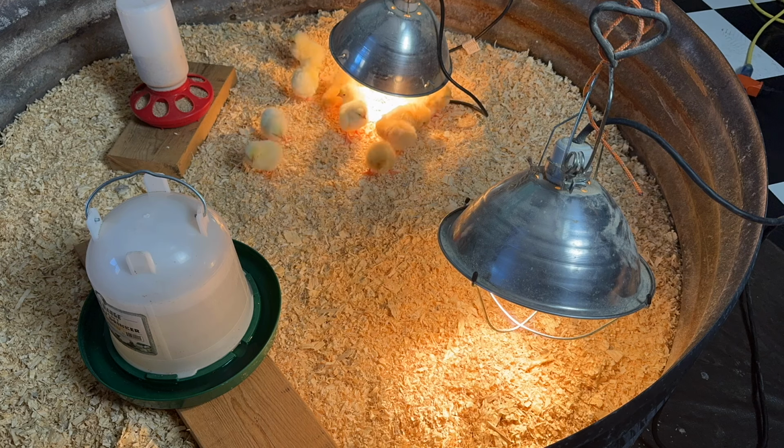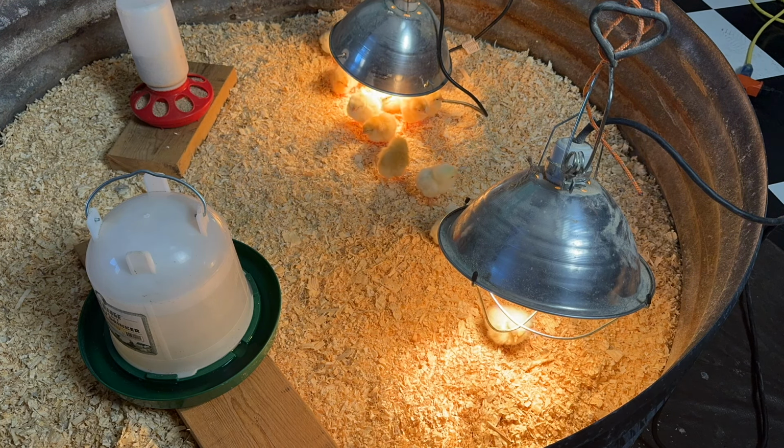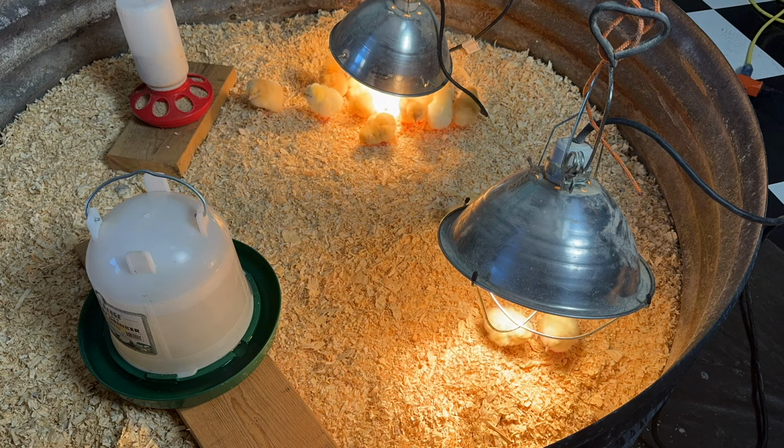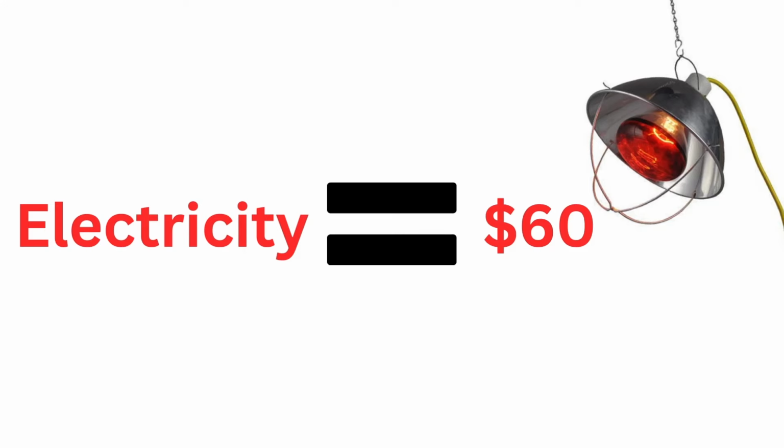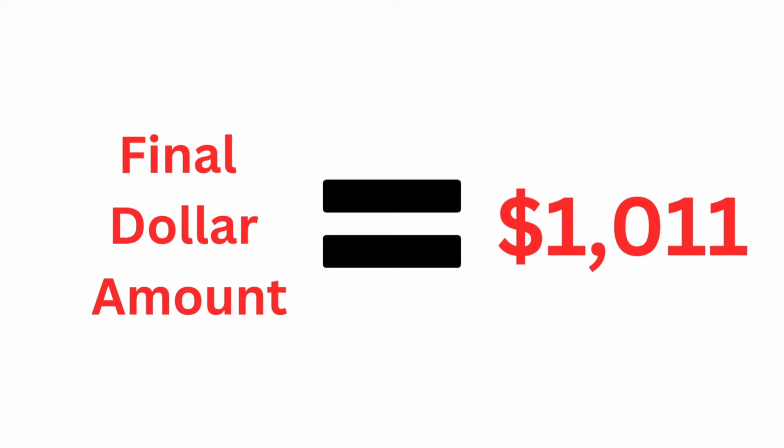When you have baby chicks, they need electricity. They need a heat lamp or something to keep them warm. You've got to have it about 90 to 95 degrees for the first week, and then you can reduce the temperature after that. When the chickens were first born, they needed a heat lamp 24/7. Our electric bill increased $30 each month for the first 2 months, so that's a total of $60 we spent on electricity to keep these little chicks warm and safe and cozy in their brooder before we put them outside. So that gives us a final number of $1,011.